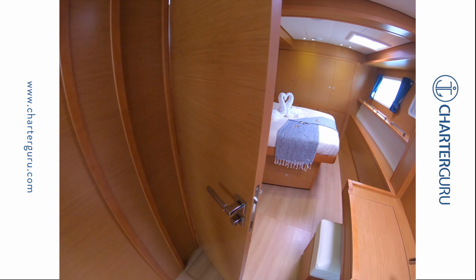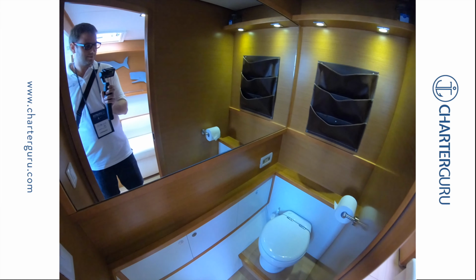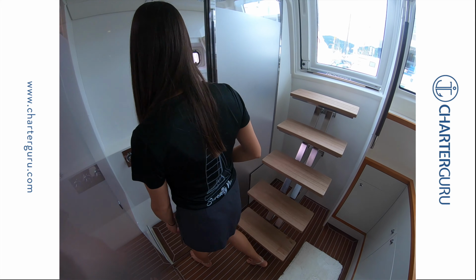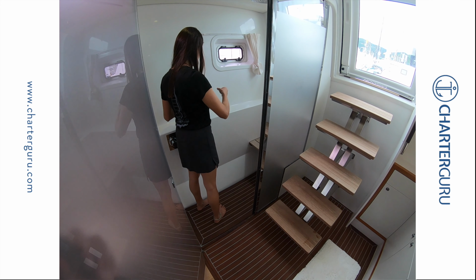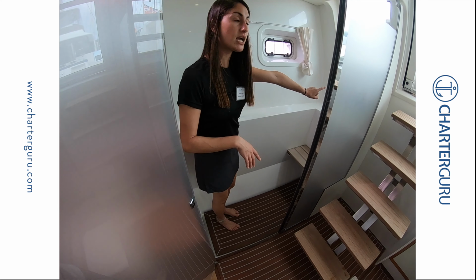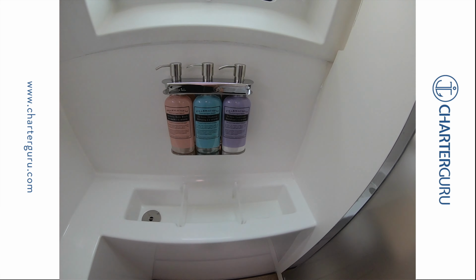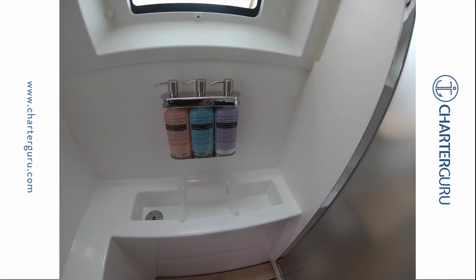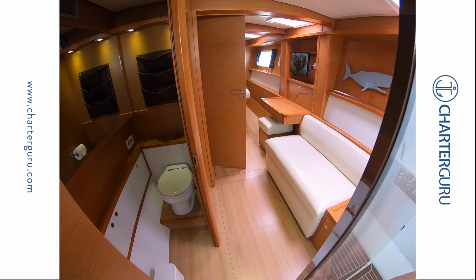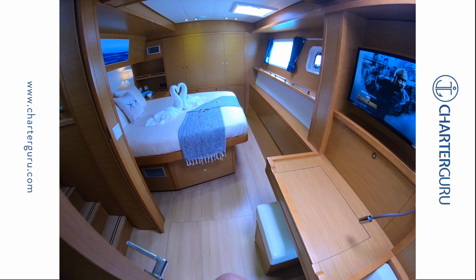The bathroom will be here, and the shower. Yeah, the shower is quite massive. You have this one and you have that one. And all showers come with eco-friendly, organic soap, shampoo and conditioner. Really high-end stuff, so you really don't need to bring any shampoos or conditioners or liquids like that from your home. Yeah, so this is our master suite.